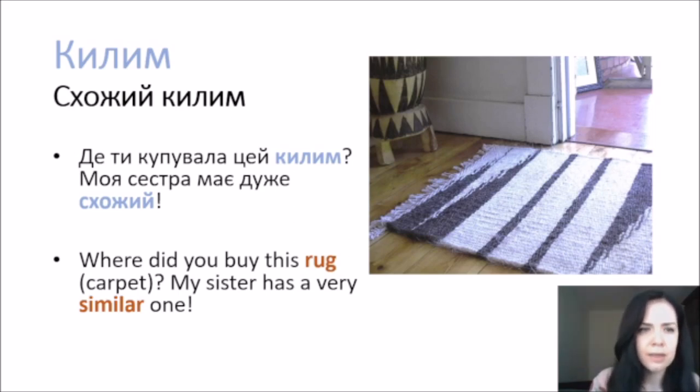Килим means rug or a carpet. A word combination is схожий килим. Схожий means similar, something that looks very much alike. Okay? Схожий, alike or similar. Схожий килим. Similar rug or similar carpet.